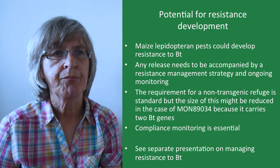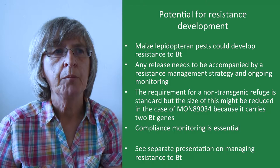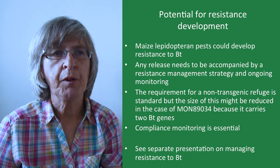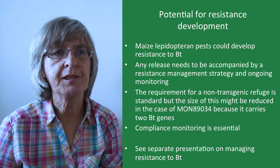In all cases, there is a requirement for a non-transgenic refuge as a standard measure, but in this case, the size of this might possibly be reduced because of the presence of the two BT genes. Compliance monitoring is still essential, and it's also essential to explain to farmers the importance of the refugia. But these are all issues that I'll go into in a separate presentation on managing resistance to BT.